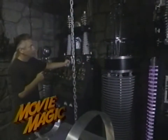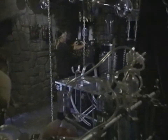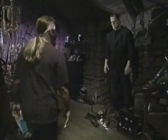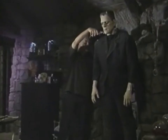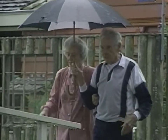This electrifying laboratory, built by legendary makeup artist Rick Baker, is one of his best-kept secrets, shown only to his closest friends. And now, to movie magic. The inspiration for this monstrous monument came from the 1931 version of Frankenstein, the film that Rick Baker once begged his parents to see. It was a moment that Ralph and Doris Baker will never forget.